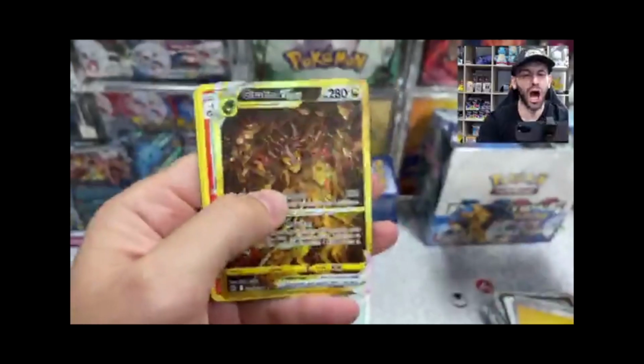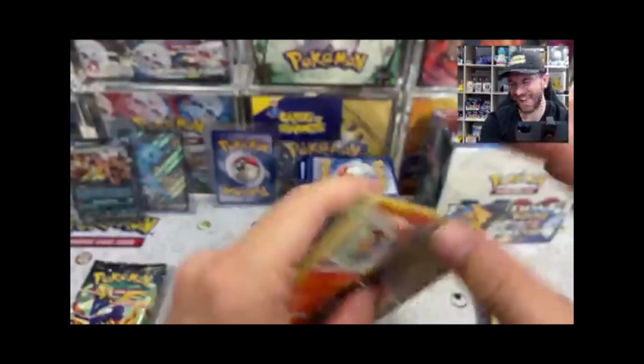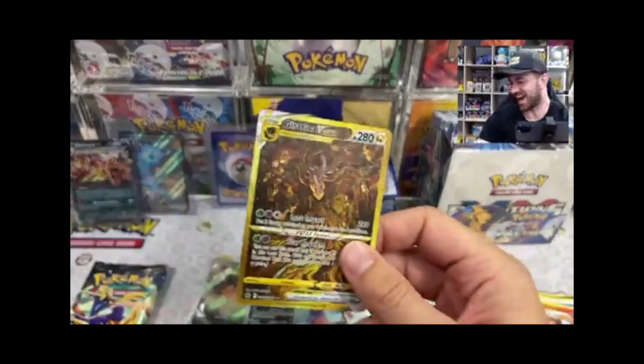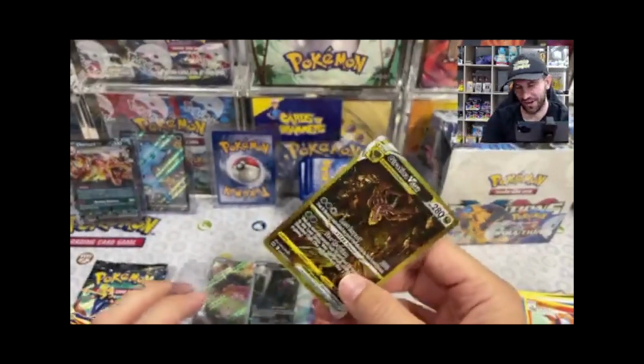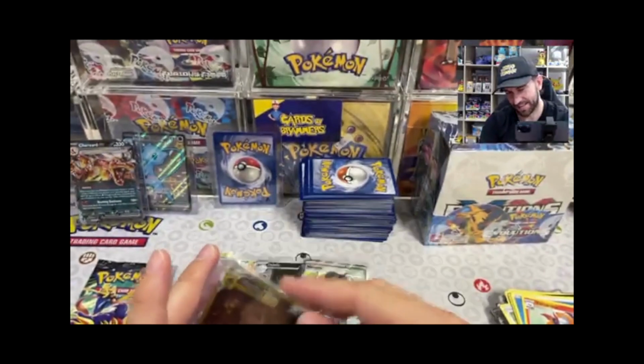Crown. Gold! Giratina! The chase card found already for Crown Zenith. CLFurlong, take a bow, son. That's how it's done.